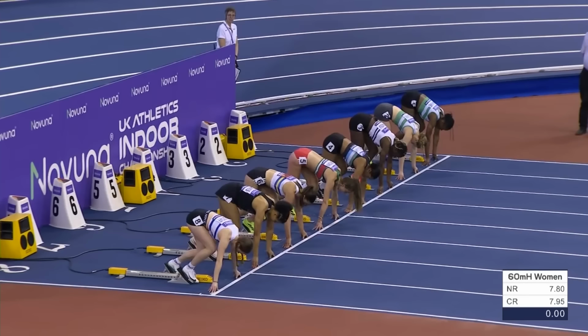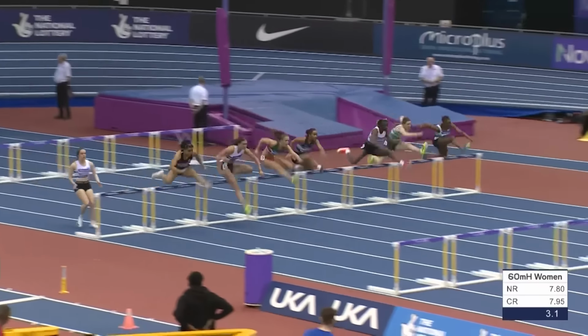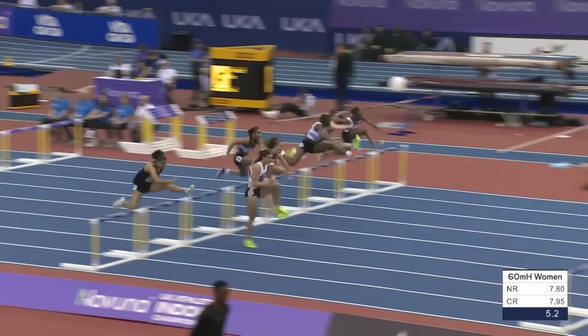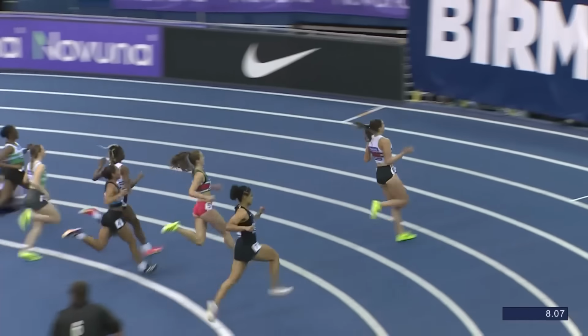never really changed. Nice start from Brown, and Bonsu gets out very well, and Paula starting to motor and just edge away from the rest of the field. It's Paula 8.07, another personal best.